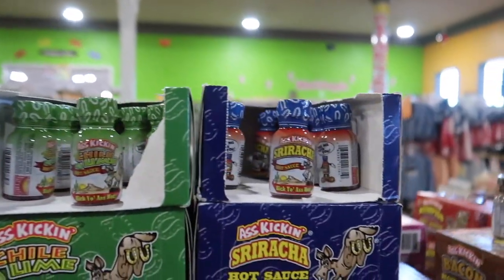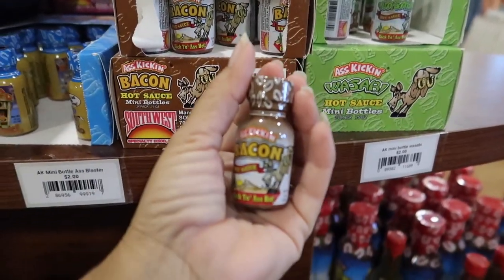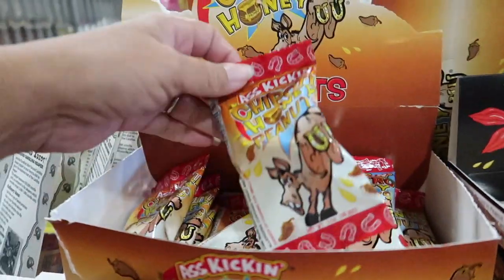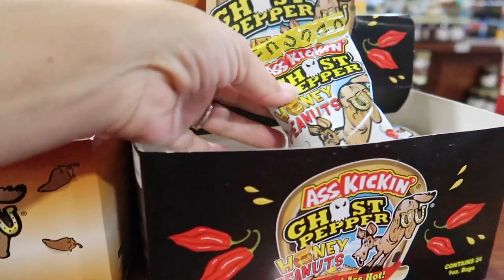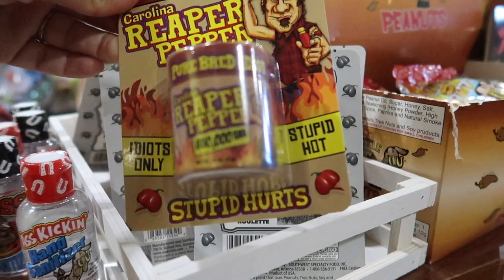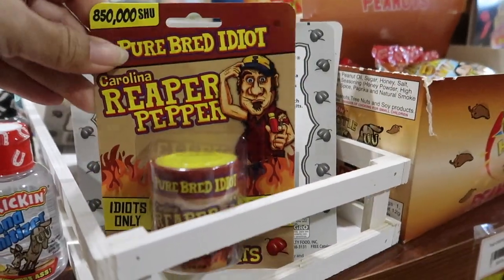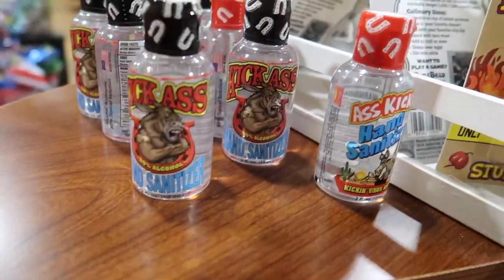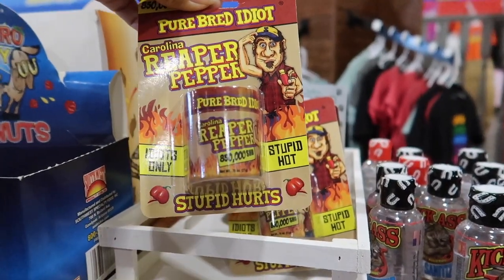$6.50. Chili lime, sriracha, bacon hot sauce. You can see how small this is? Just the size of it should tell you how spicy it is, I think, or how hot. $2. Chipotle honey peanuts. That's not bad. $1.25 if you just want to try it. Ghost pepper honey peanuts. Carolina Reaper pepper. 850,000 SHU. Idiots only. Stupid hot. Oh my gosh, they even have the hand sanitizer. You probably need it so you don't burn your eyes. This one right here, the Reaper Pepper, $9.99.